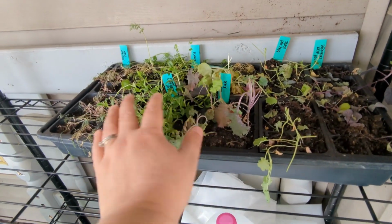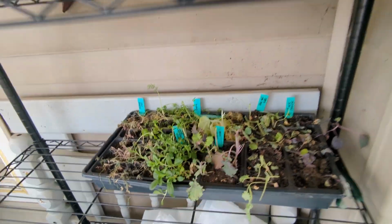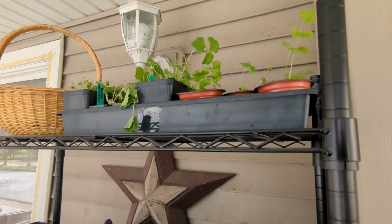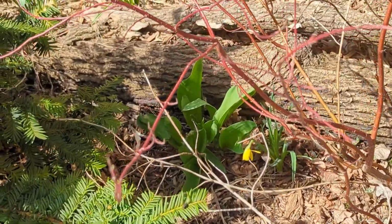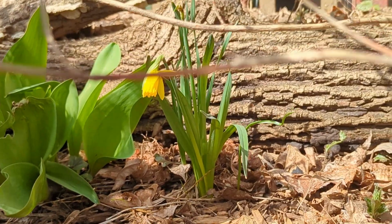Some of them are dead, but they actually did not die out here. They died from my cat. But a couple things here. The snapdragons all look lovely. I've got some things up here. I'm going to take all these over to the in-ground garden because anything left, we can plant over there. Side stop. That's our first daffodil of the season.